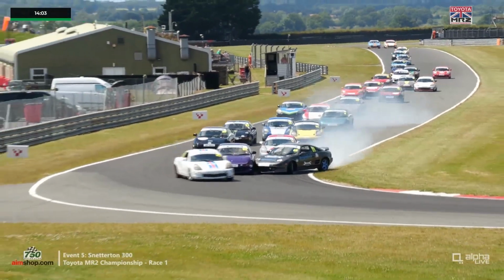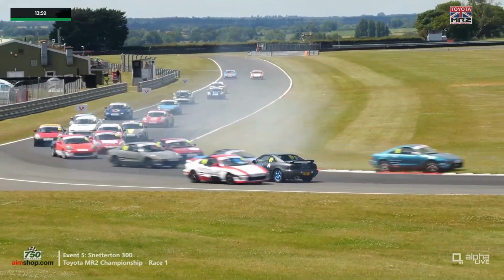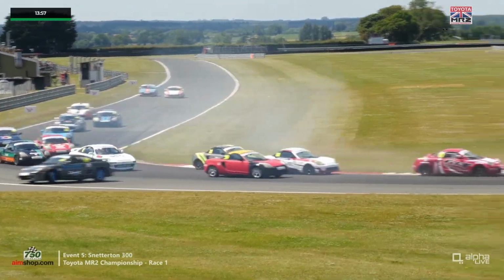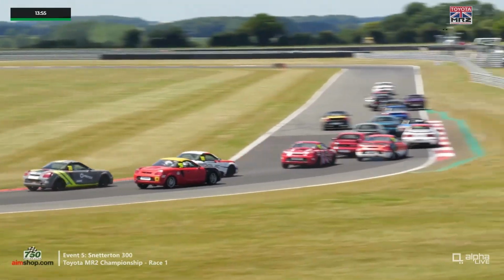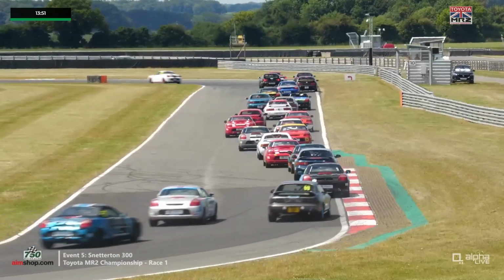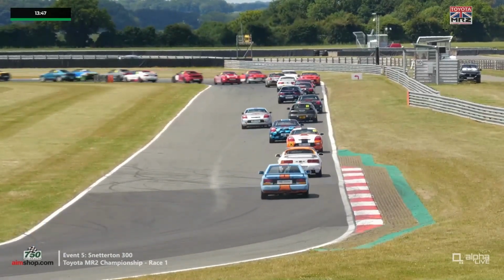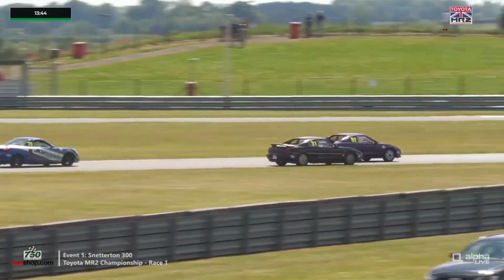And it's going to be Bryant up the inside. He locks up, he makes contact with Ruthven. That's Adam Lockwood on the grass. It's Bryant that's spun around. He was leading into the first corner. He's going to be nearly last by the time they come out of Agostini. He gets the car turned around, and that's given actually quite a big lead to Sean Trainer now. The four-time champion has the lead of this race.